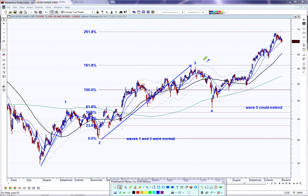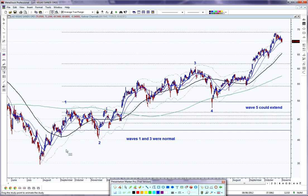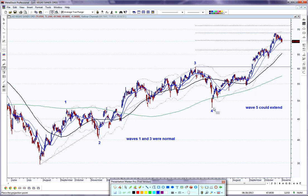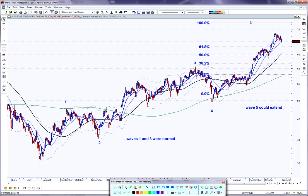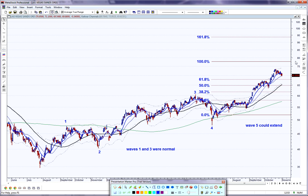And if we look at, let me get rid of this. So we showed that. If we look at where could wave 5 go, because it hasn't extended yet, you go here to wave 4, and we'd be looking at a minimum of 100%, so a move up into almost $78 a share, and it could, if it extends, easily get up into the 90s.